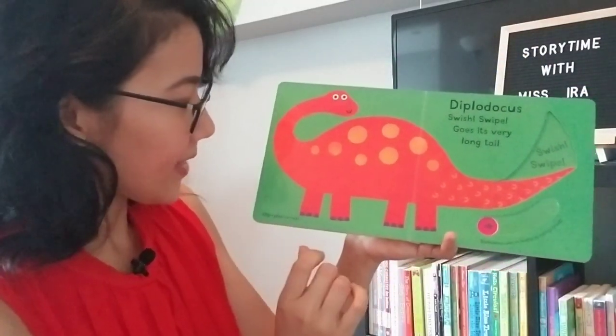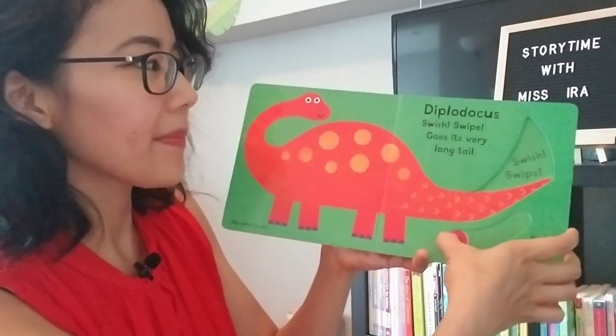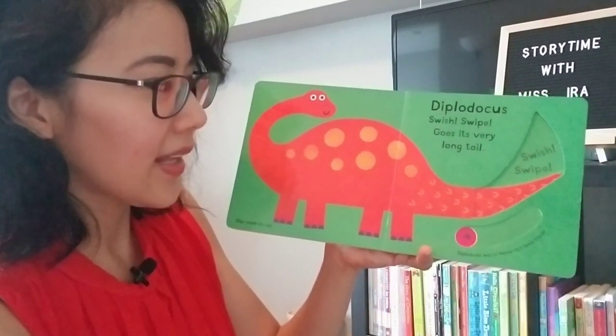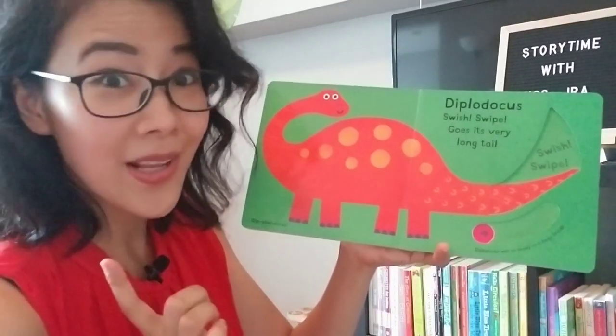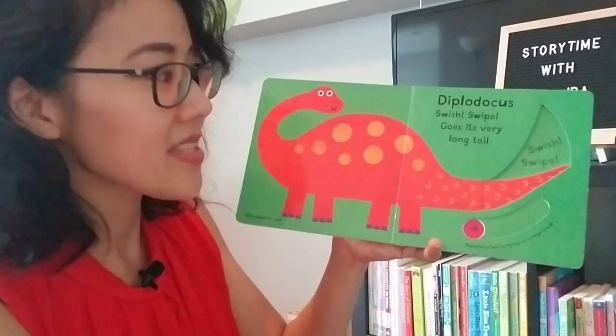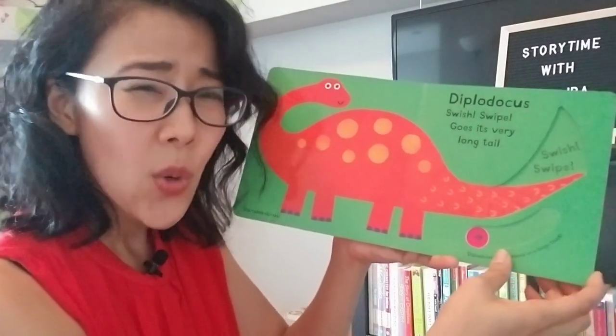Then we have the diplodocus. Wow! Swish, swipe, swish, swipe goes its very long tail. That is a very long tail, don't you think? The diplodocus was as heavy as a large truck. That must be so heavy.